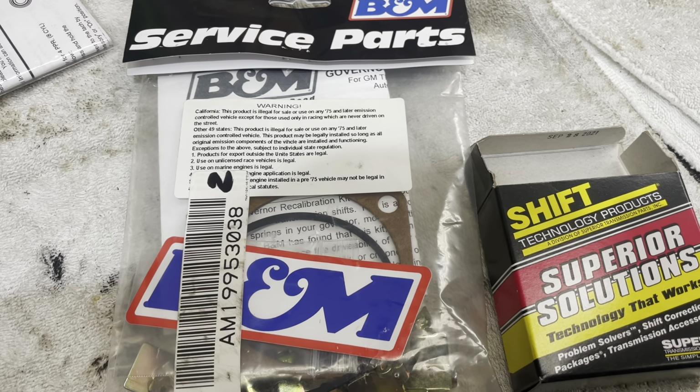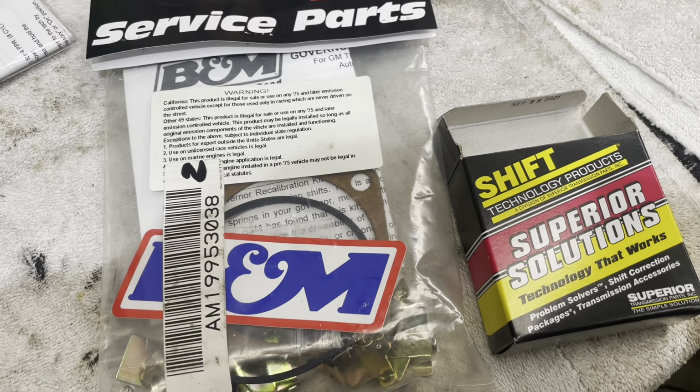And then I've got a B&M governor kit in here that I want to put in the governor and adjust the shift points, because the shift points are stacked really tight and it shifts from first to second almost instantly, and then second to third way too soon. So I'd like to work on that maybe tomorrow. I don't know if I'll get time to do it tomorrow or not, but I'd like to. We'll see how that goes.